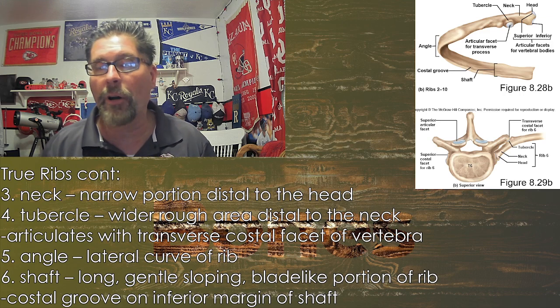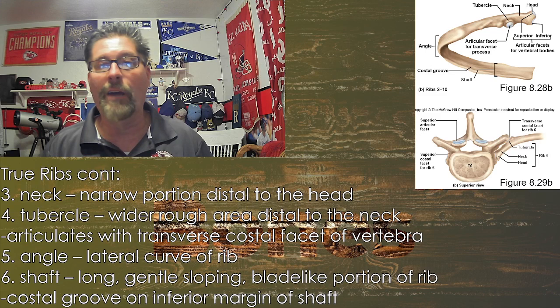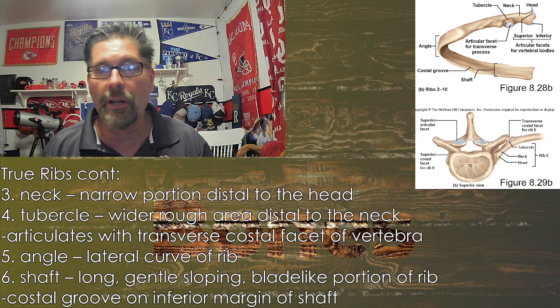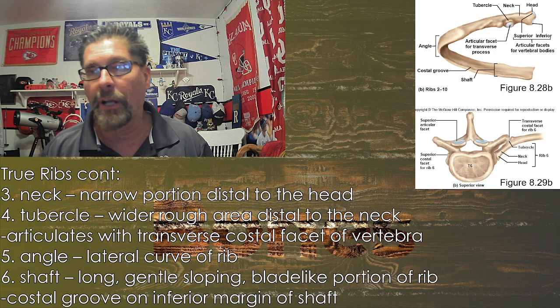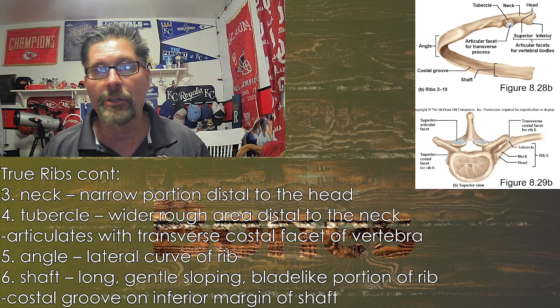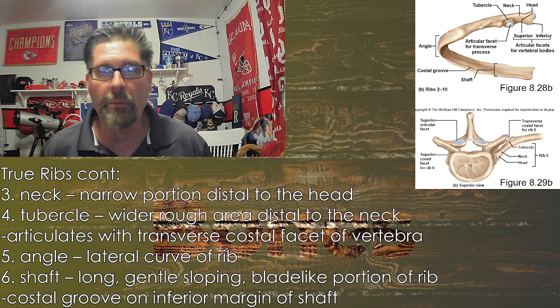Alright, and the neck part is right below that. It only makes sense that if you've got the head, then the neck would be right below that. So just right off of the front inch of the rib, that's where the neck is going to be. And then down below there, the tubercle, you can see that up there. And again, pretty small, but look at it in other ways, PowerPoint, book, whatever you want to do there.